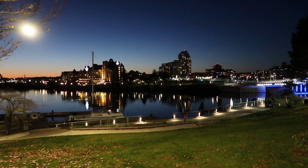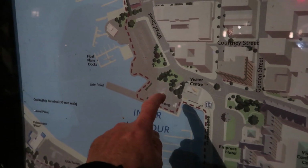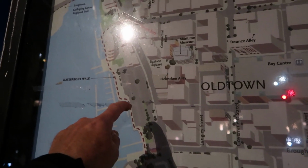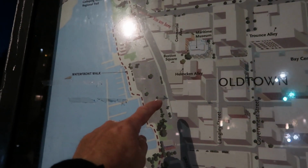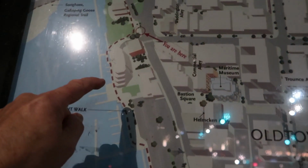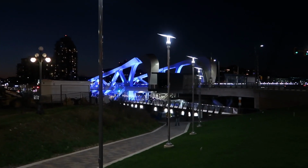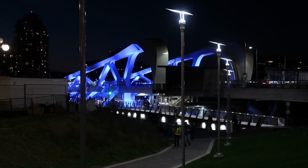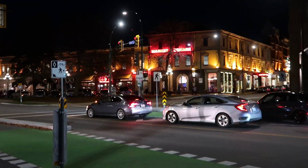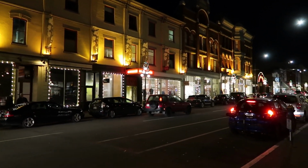To give you an idea where we've been walking, we started here, and we walked along, and somewhere around here is where I crawled up the hill and the wall, right around there. And now we're way up here. And here's an interesting bridge. I can walk across it, underneath it actually. I don't know if I'm gonna head there just yet. There's Market Square. A lot of restaurants and shops. Here's another look at Market Square.